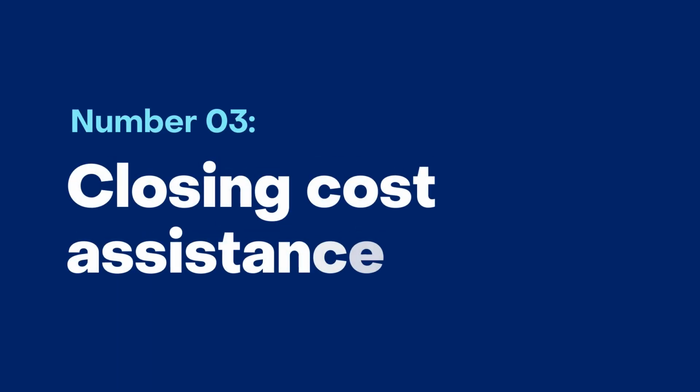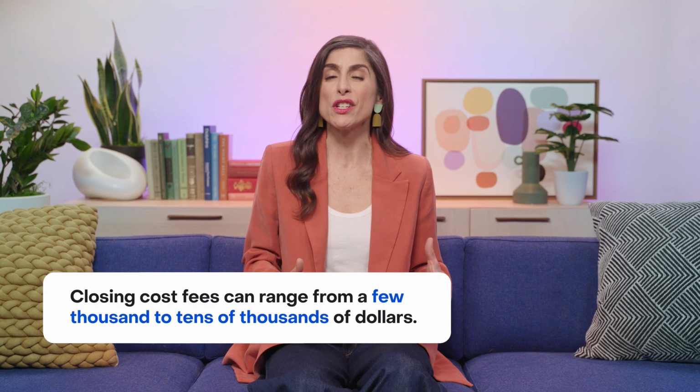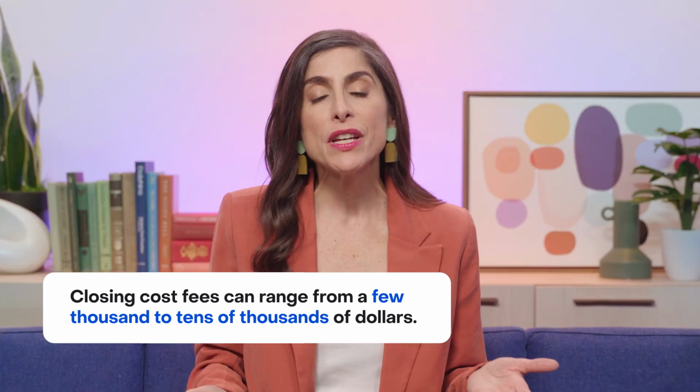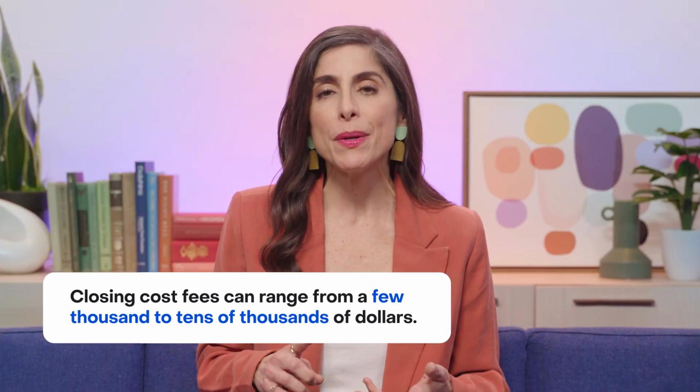Number 3, closing cost assistance. Closing on a property can come with costs that range from a few thousand to tens of thousands of dollars. These are fees from your lender, your title company, and other services. Often, first-time homebuyers can qualify for programs that can reduce these closing costs.